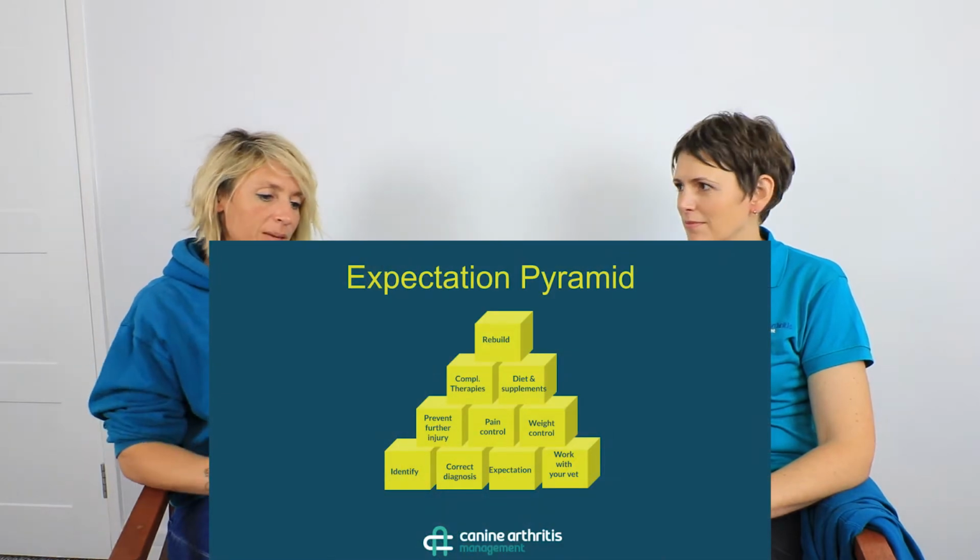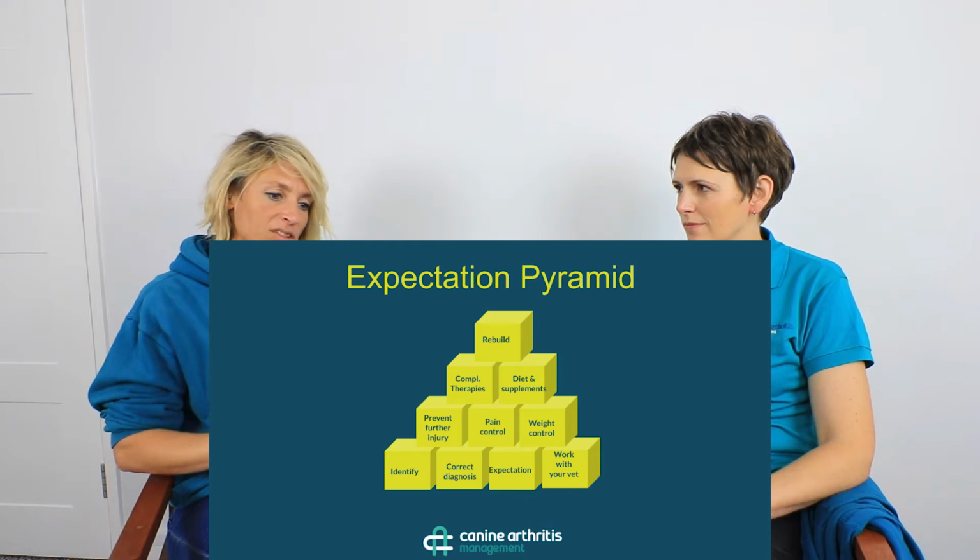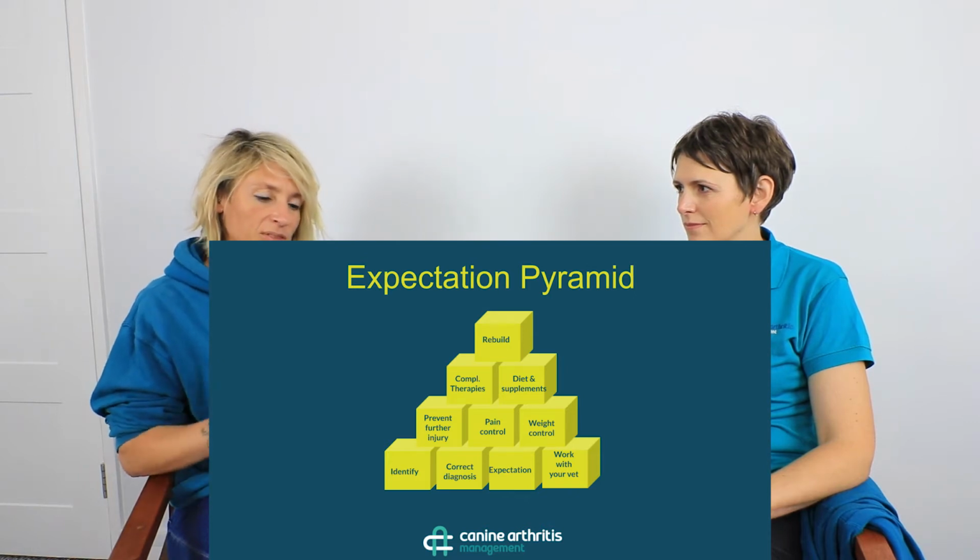We are still here, still on our cuboidal pyramid that hopefully you can see. As you have hopefully watched the other episodes, we've done our pain control, we've done preventing further injury, we even touched on supplements and how difficult that is to advise. We're now going to skip across and talk about complementary therapies.